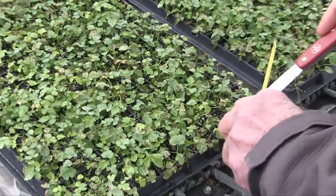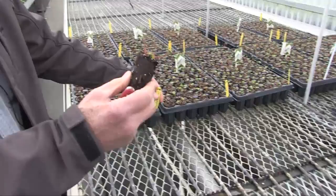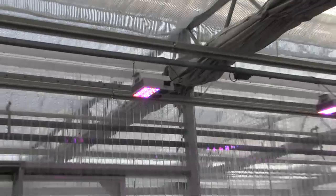But it takes a few days for the initiation of the roots. Then this plant here was planted also on the 16th, and you can see how this little plant has already gotten roots. These are strawberry plants. That color light is the best color for growing strawberry and raspberry plants. These are that new technology on lights.